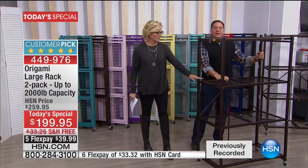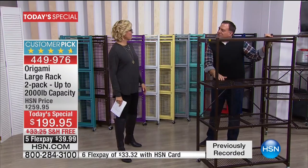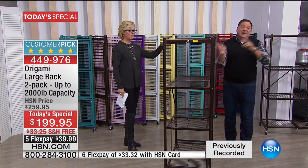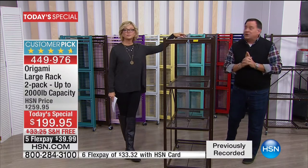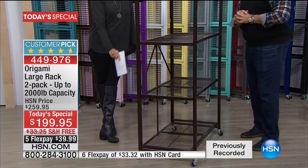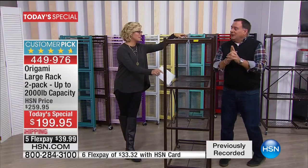And what's neat about this is I went from something that was about 4 inches wide to 12 linear feet of storage. And you're getting two of these, so you're getting 24 linear feet of storage when you buy these today. And each of these shelves is gonna hold 250. So a total of 1,000 pounds per shelving system, and you get two.